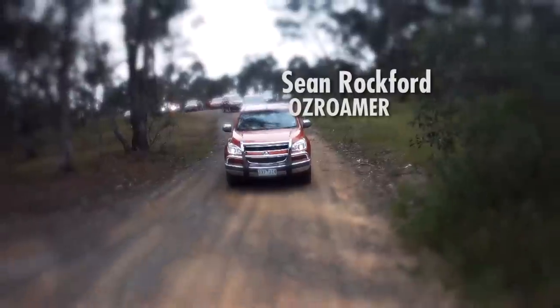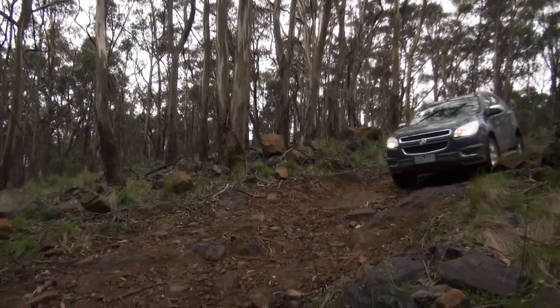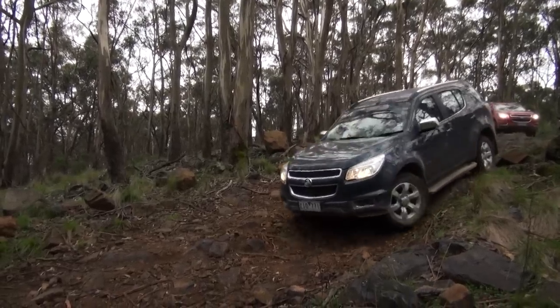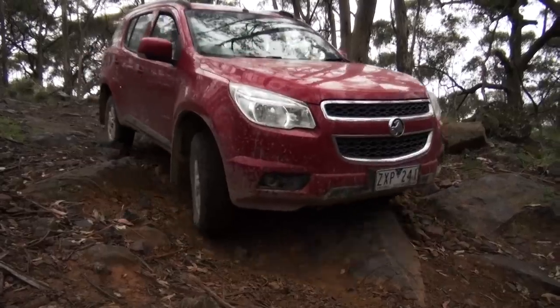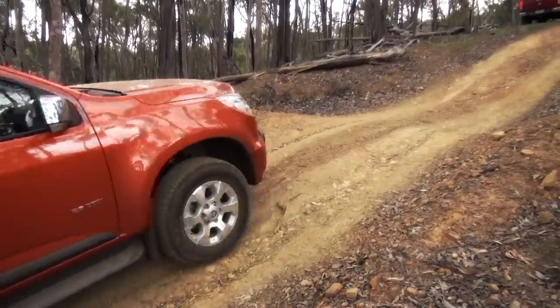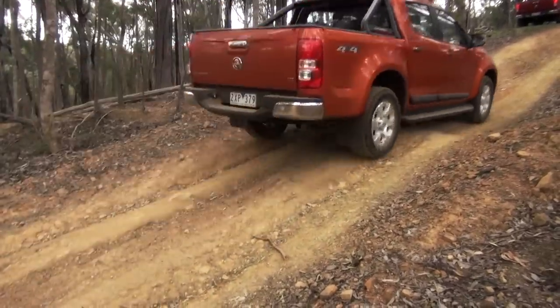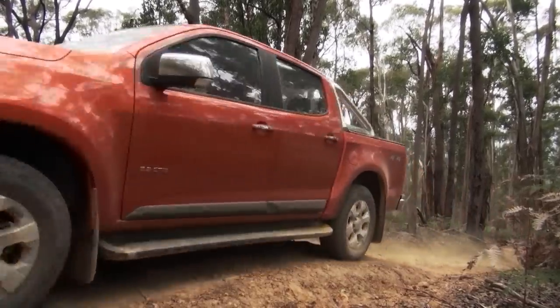I'm Sean Rockford, and I'm from Oz Roma in Sydney, online publication and magazine on four-wheel drives. This morning we've test driven the Colorado. First off, I was in the Colorado 7, which was very capable off-road. The downhill trails we went on, it just lapped up the ruts with ease. The new hill descent control was fantastic on the Colorado 7 dual cab. Overall, it's just been a magnificent car. A vast improvement on the last model.